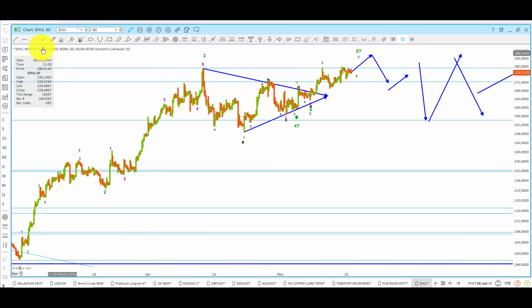Should it break without actually extending the rally, should it break this level, let's say pretty soon, let me just show you right here, that's a signal that the top is behind us, and it'll just muddle through here for a few weeks. Will do it a lot of good, consolidate the gains and prepare for shooting higher later on.